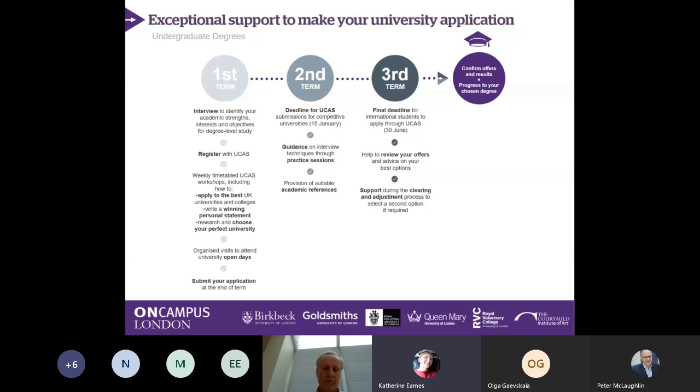So a lot of that happens in the first term, because most of our students will be needing to complete their application through UCAS, which is the platform that we use in the UK for undergraduate applications that we are experts in. So we guide them through the process of registering, getting set up on UCAS, and there is a deadline for applications to be submitted through UCAS that is mid-January. So a lot of that work happens in the first term, and that's why we meet with students in the induction straight away to start getting them working on their own research and also providing as much guidance and support as we can.